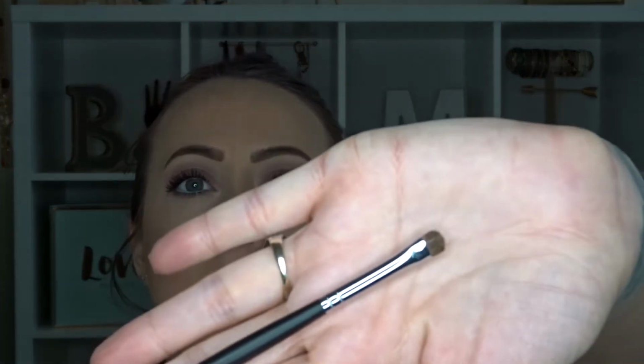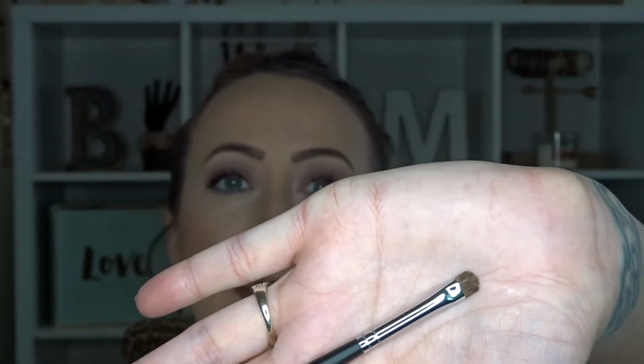This brush does have the silver hardware on it, and it's just a really short, flat, bristled brush. I got this brush specifically for smudging or packing on color or underneath the waterline. I really, really like these small brushes. They have many purposes. Definitely think everyone should have one of these in their collection.